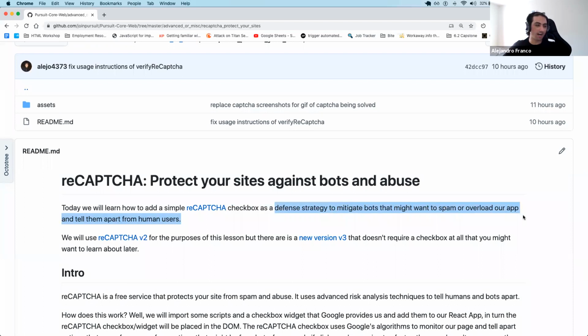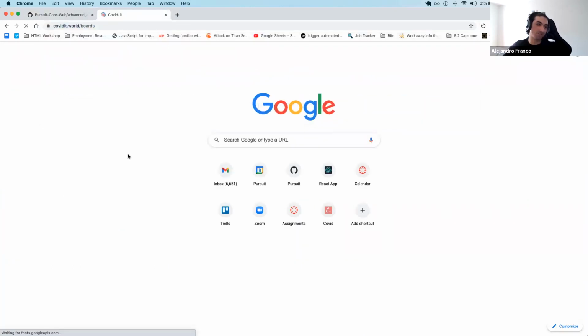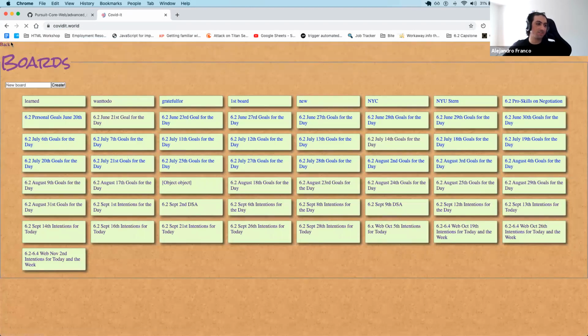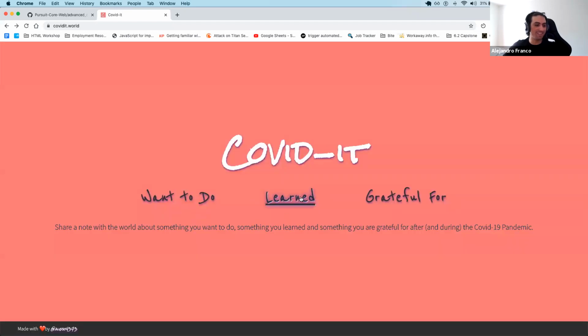Cool. So reCAPTCHA is really a defense strategy to mitigate bots that might want to spam or overload our apps. The reason why I wanted to talk about this was because I saw that one of my apps was being abused, and I still don't know who. Let me see. I haven't protected it yet, so let me see if they spam me again. So they haven't spammed me again.